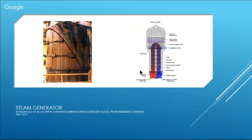All right, to get back on topic, on the left, when we're talking about U-tubes, that is what a steam generator looks like. Primary water flows on the inside of the tubes, and on the outside would be your water that you turn into steam. On the right side, we have a cutaway. The primary comes in, goes on the inside of the tubes, then comes back down and goes out. Our feed water comes in through the feed ring and goes down, and you can see a bit of a sheath. Inside that sheath, it turns into steam, goes to your steam dryers, and comes out as pure steam.